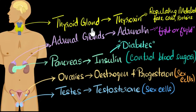Now, if the thyroid gland does not produce enough thyroxine, can you guess what's going to happen? Well, without much thyroxine, the food that you eat will not metabolize. And so you will not be able to get energy from that food. And as a result, you'll feel like eating more food. You will feel absolutely lazy. And that will make you gain weight and can make you obese.